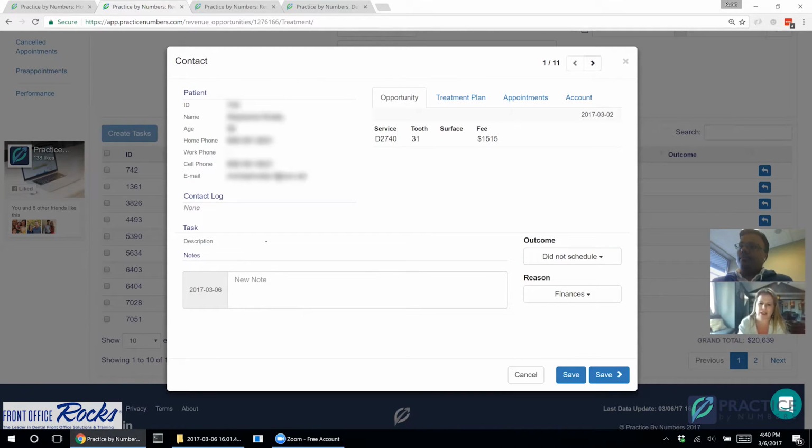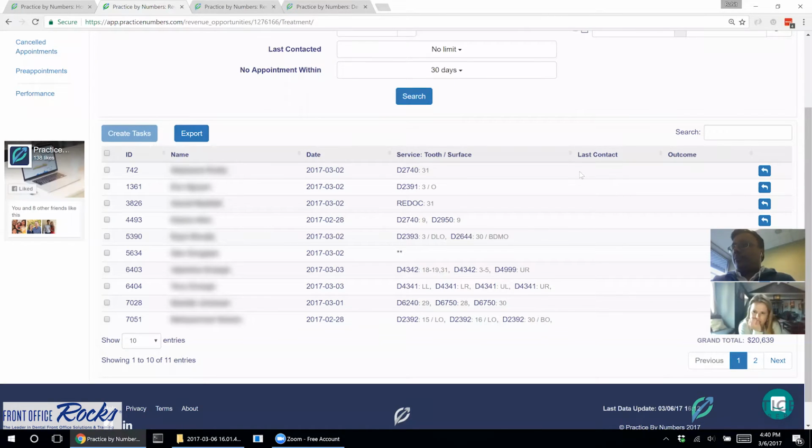And what it does is now it will take this person and remove them from the list, so that we have a dynamic list going of patients we need to call, not a stagnant piece of paper where we're crossing names off the list. Right. Now, when you do this, the last contacted will get updated and the outcome will get updated.